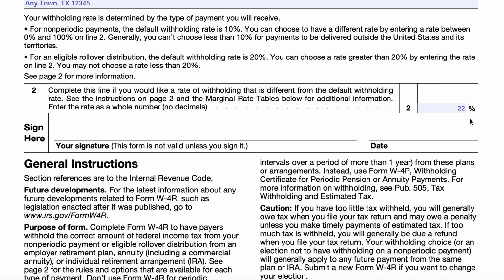Because you don't have to use your marginal tax rate. You can select zero withholding. The IRS doesn't necessarily care how you withhold taxes. They just care that they receive tax payments. And this is one way to do tax payments as you earn your income.